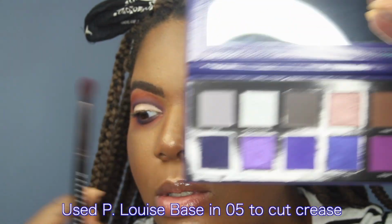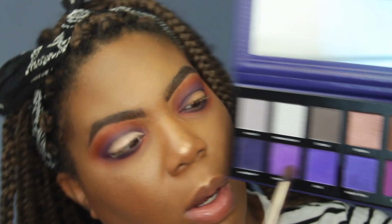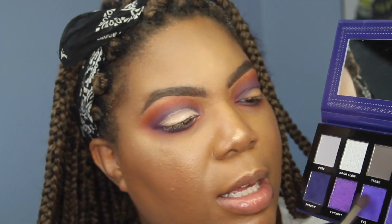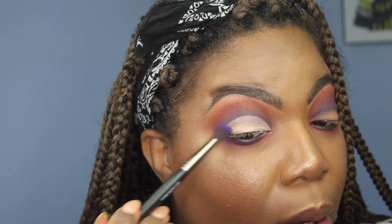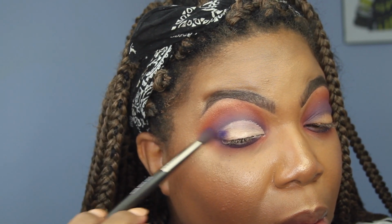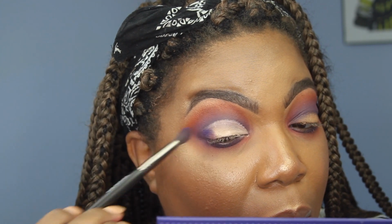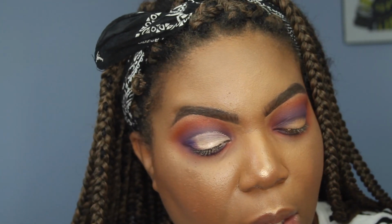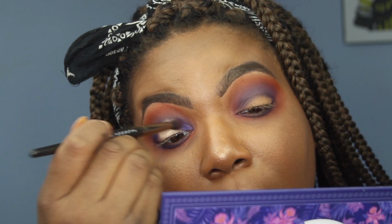So now we are going to pick up my Makeup Geek Soft Dome brush, and I'm going to put on Eve in the front and back thirds of this eye right here. I'm trying to use as many colors as possible, but I still need it to look cohesive. So it's going. We're doing a lot today, okay? Okay, guys.